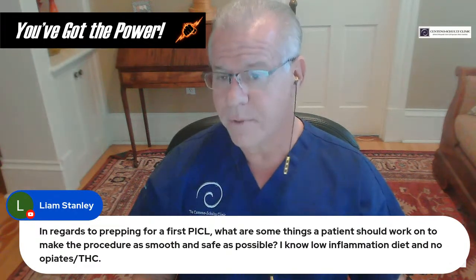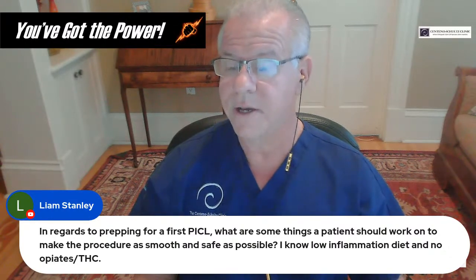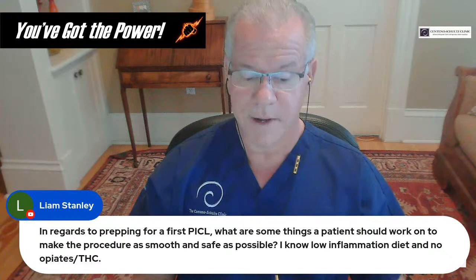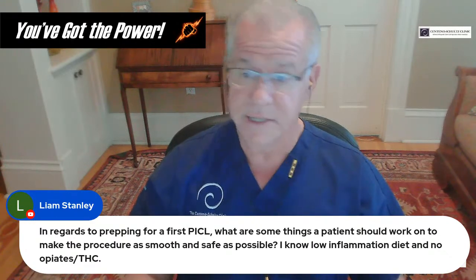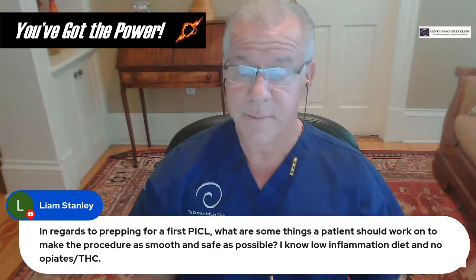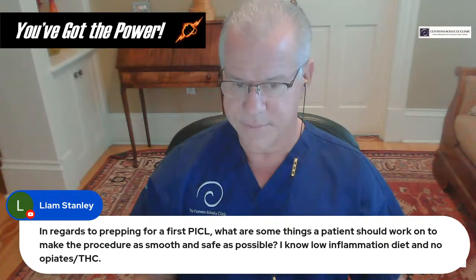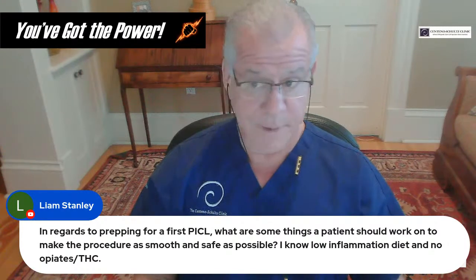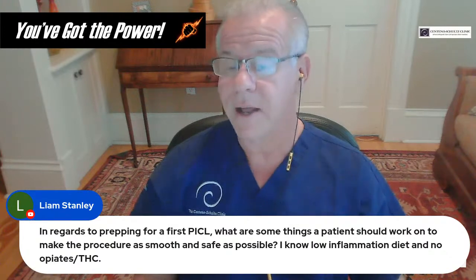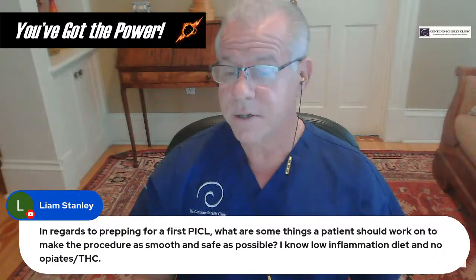Most of the time that's not a problem, but sometimes that will be a problem, meaning it'll make it hard for us to get the procedure done, or much harder, because it's much harder to keep that person asleep at the appropriate level. Another one is low dose naltrexone, we've noticed has the same effect as THC. And then obviously be as active and healthy as you possibly can leading up to your procedure. Now, for some CCI patients, that's going to be really hard to do. So they may not be able to do anything there other than improve what they eat. Another thing which goes on with the diet is to reduce your weight.